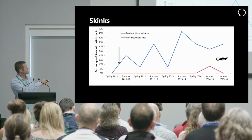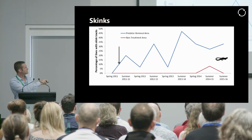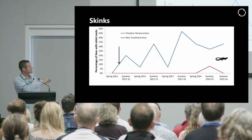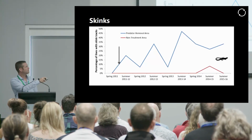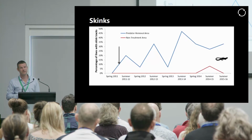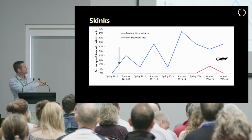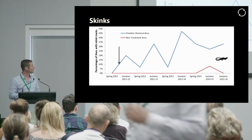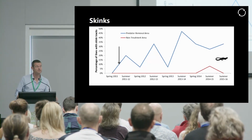And the reason this graph is jumping up and down this way is it's just a seasonal effect. So these lower points are spring. The weather hasn't warmed up a great deal yet, so skinks are not very active yet. And you can see consistently in summer, we're getting quite a lot of skinks. In fact, up to half our tracking tunnel lines detecting native skinks. And by comparison, we've only ever detected skink tracks in one tracking tunnel in the non-treatment area over that entire 6 or 7 years that we've been monitoring. So a very substantial difference there.